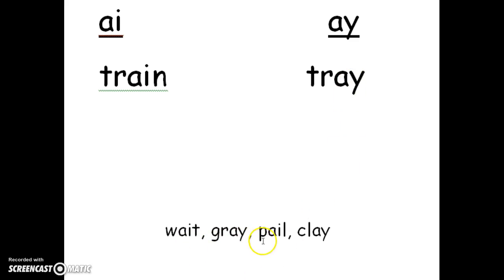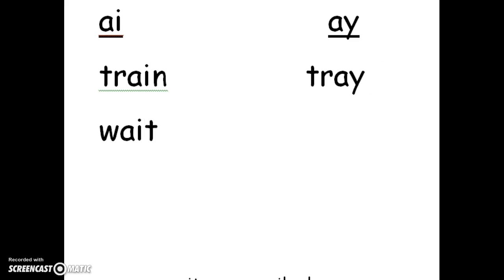Now I've made a word bank down here at the bottom of the page. We're going to read through each word and put them in either the AI column or the AY column, depending on which ones say the sound A. Read the first one with me. W-A-I-T. Wait. In this word, the A, I says the A sound. So, wait.